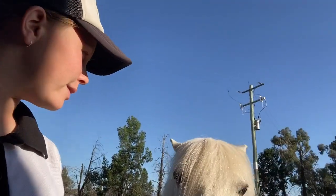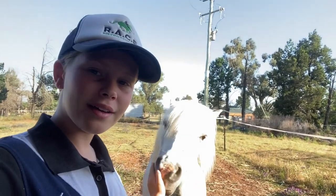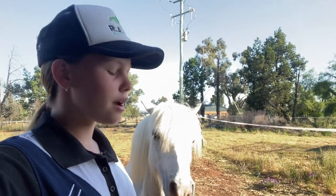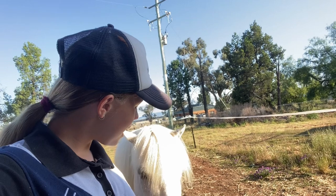Hello. We've got one very excited pony. He's excited for Christmas, I think. He is obsessed with apples. Okay guys, it's turned out to be a pretty hot day today, so I don't think I'll be dressing up the ponies. But I think Father Christmas grows two horses. I've decided I would make some stockings.